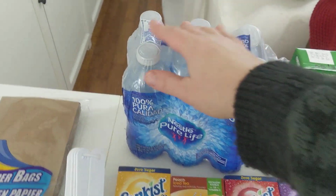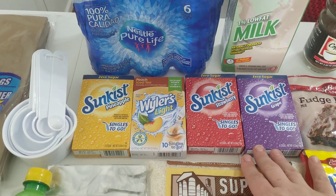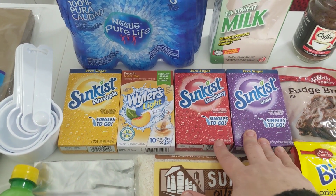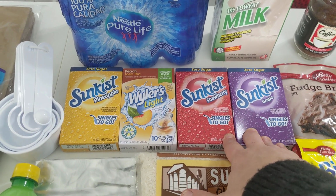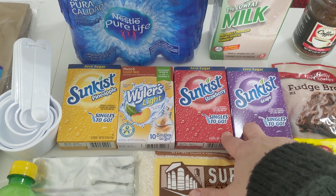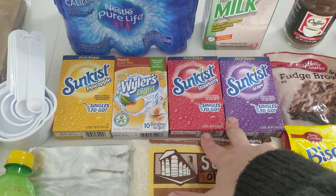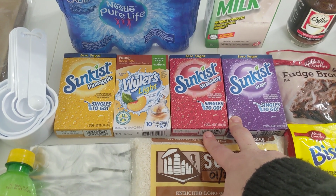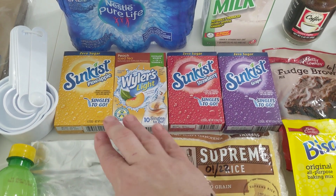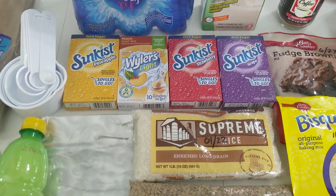Bottles of water, not a super great deal. Always grab some though. Always good to have water. Now these drink mixes are nice. These little single to go drink mixes. If you're drinking water that you've boiled or treated with bleach or something like that, it may not have the best taste. Especially for children. Children are kind of picky, my son included, and so having these handy where you can flavor water that has been treated that may not have the best flavor, always good to have.